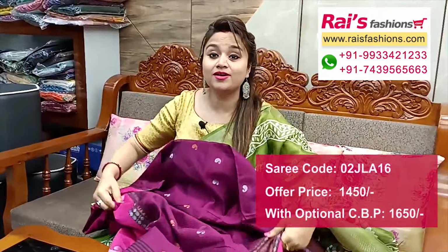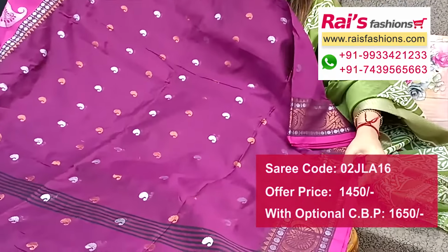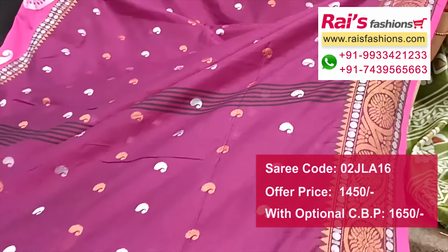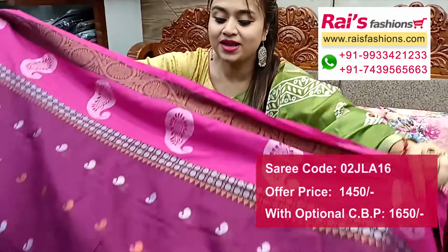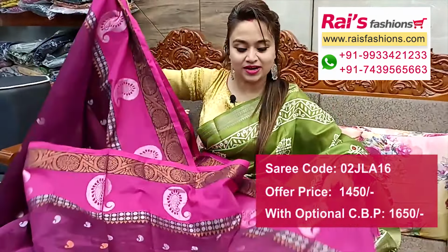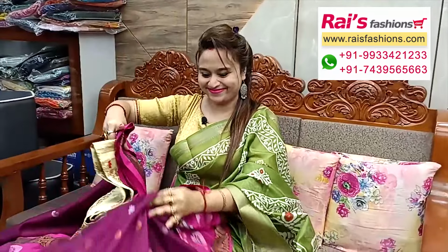Next one, also nice color combinations, very beautiful bright one, premium quality handloom cotton silk material, dark wine color, very nice combinations and contrast color pink border. And this one is border portions, gold, copper golden and silver zari weaving traditional design work, border all over buta work. This one is pallu portions, highlighted stripes pattern design, soft material, handloom cotton silk material, all over buta work, border portions, highlighted traditional design work, contrast color running blouse piece. And it comes with this silk material, banarasi weaving work contrast blouse piece with this saree for your bright looks.